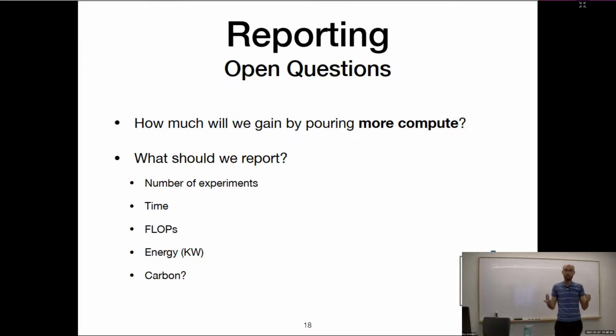Another key question that is still out there is, what should we report as our computational budgets? So I gave you a couple of examples of thinking about the number of experiments that you run or the number of floating point operations. You can also think about training time, the amount of energy being used, the amount of money it takes to train these models on the cloud, the amount of carbon that's being released, and so on and so forth. I don't think there's a right answer here, but at the very least, trying to make these methods simpler to implement and to use in your experiments is an important question to promote these topics.